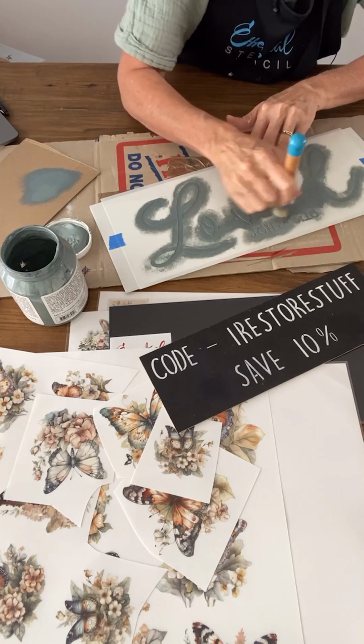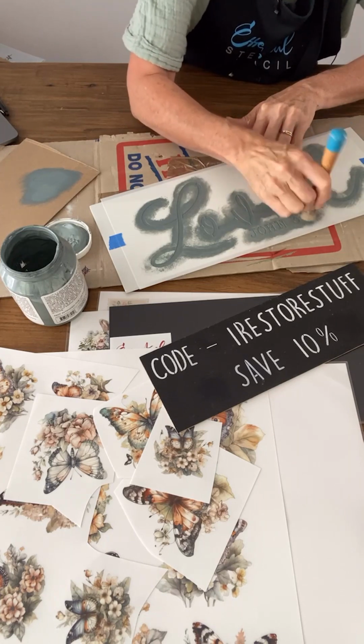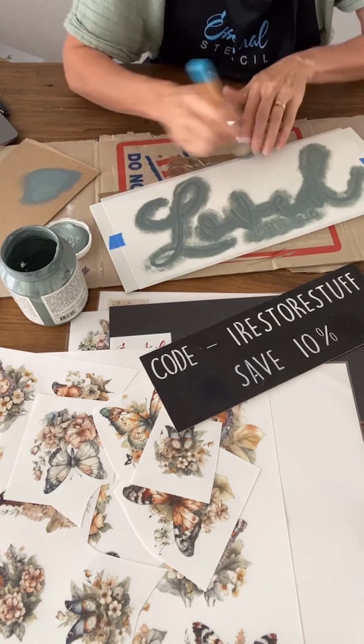But when I do that second colour, I'll tape off this John 3:16, because I think I'd like to keep that in that blue colour, just to have a little bit of something different. It'll make that reference stand out too.